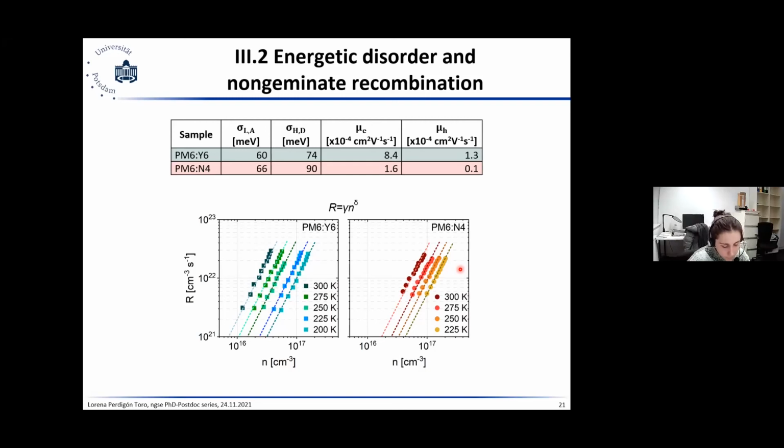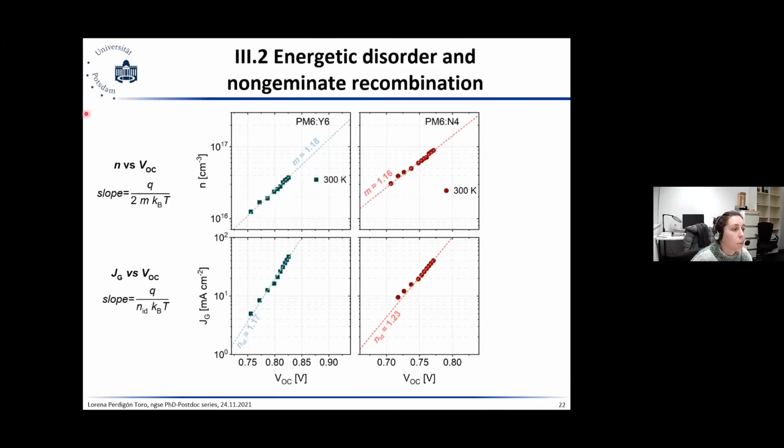But still, we already did these measurements. We had more information from it, which is actually the carrier density as a function of the open circuit voltage, which can tell us about the M factor, and also the generation current as a function of the open circuit voltage, which can tell us about the ideality factor. Now at 300 Kelvin, still we don't see much difference between the two blends. Values are close to 1.